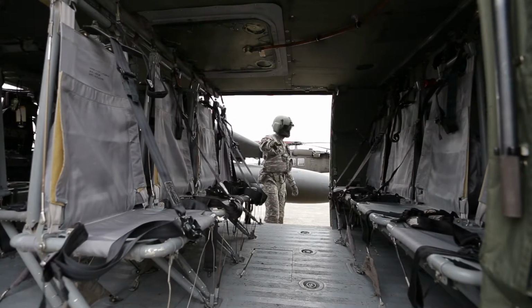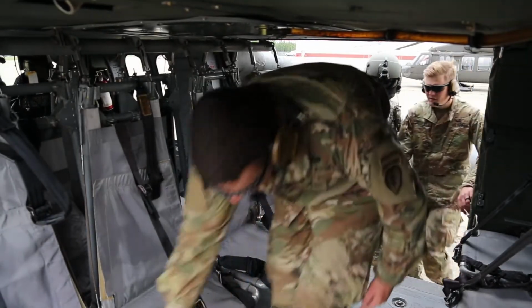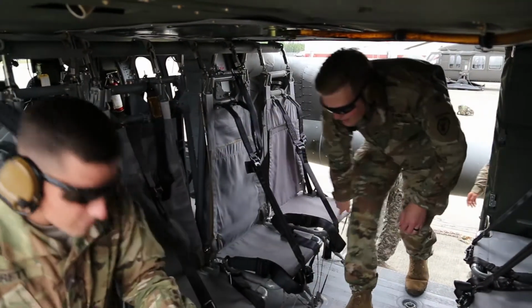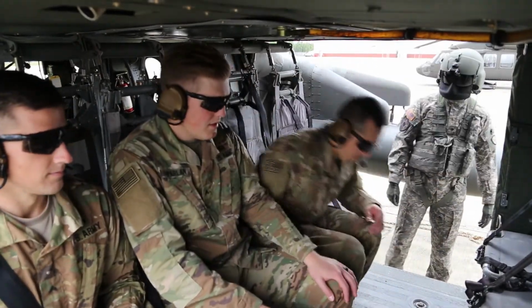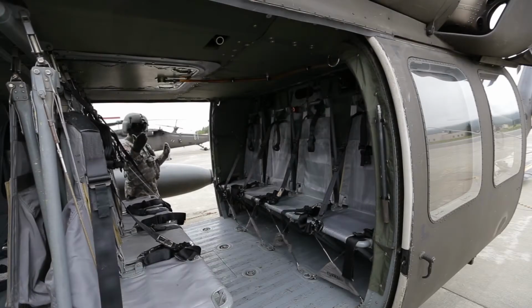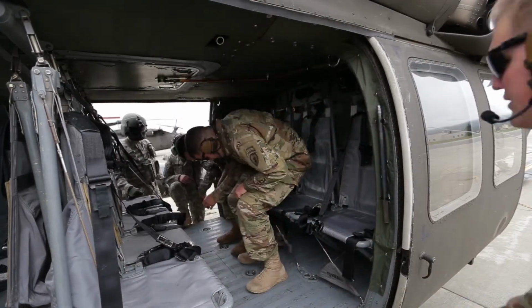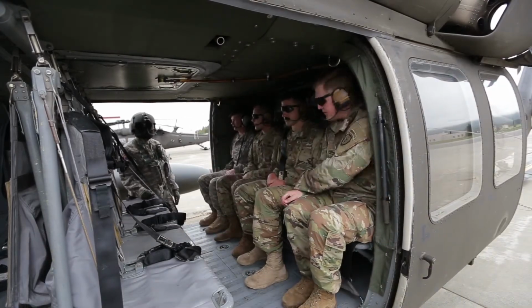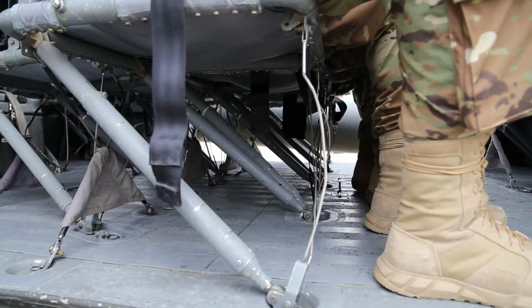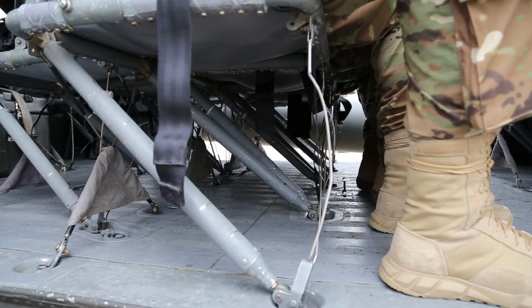If loading from one side of the aircraft, passengers will fill in the cabin seats starting from the far side of the cabin. If loading from both sides of the aircraft, passengers will fill in from the center seats, then the outer seats. The troop seats are designed to collapse during a hard landing. No items will be placed under the seats due to the risk of personal injury.